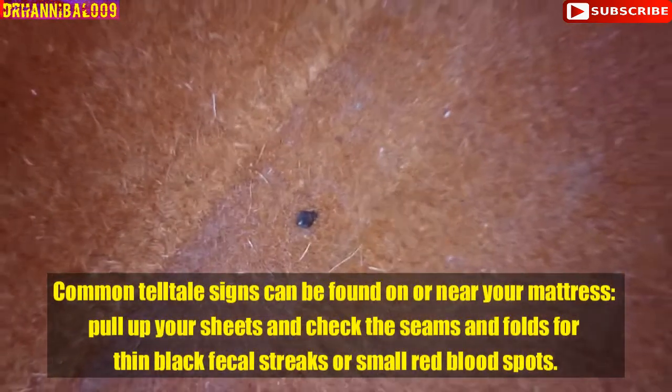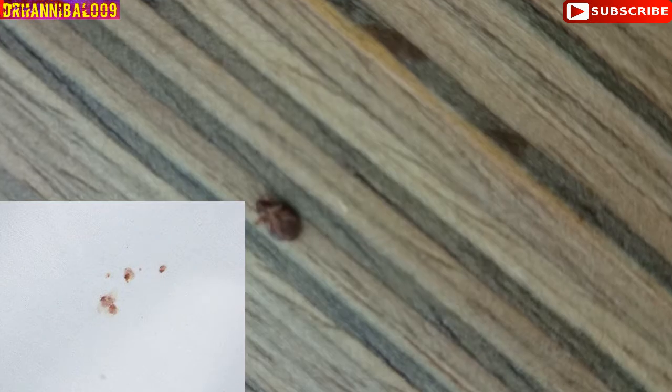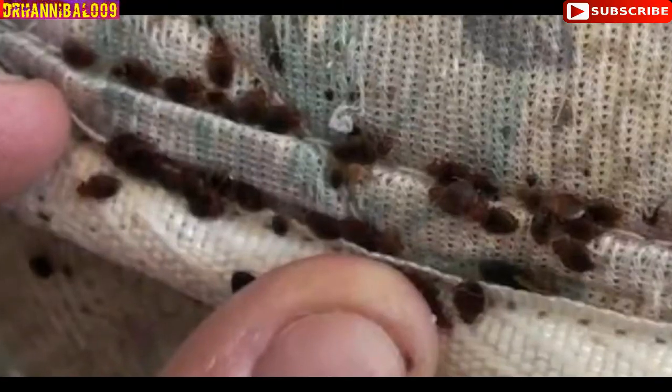Common telltale signs can be found on or near your mattress. Pull up your sheets and check the seams and folds for thin black fecal streaks or small red blood spots. You might also find bed bugs, living or dead, and their discarded shells in various hiding places, such as the joints of your bed frame.